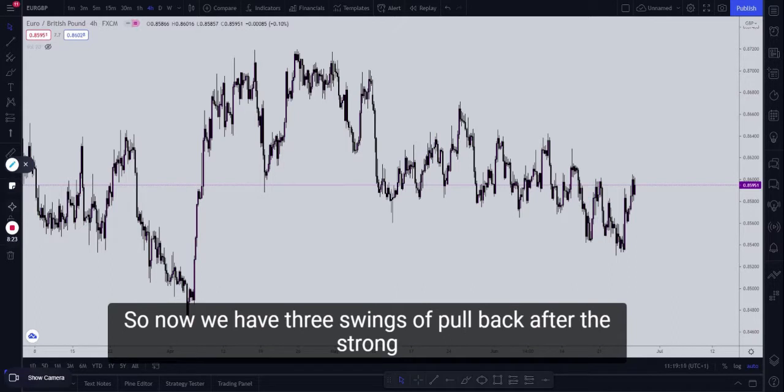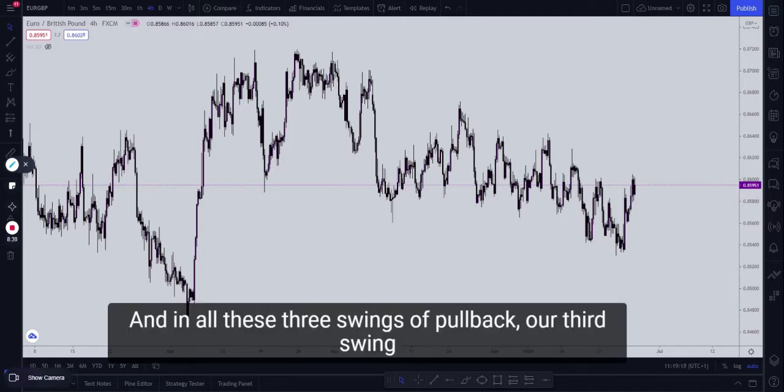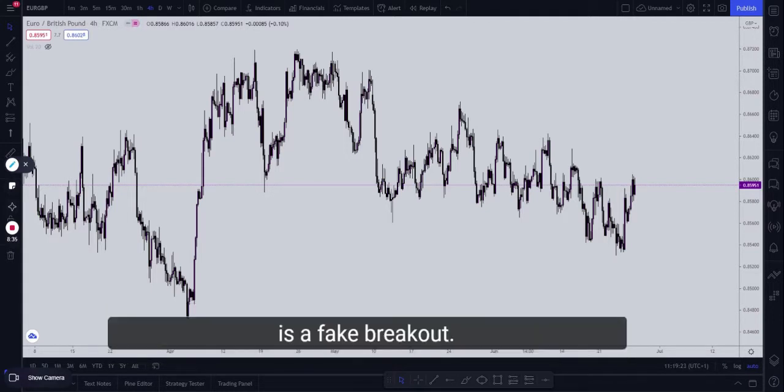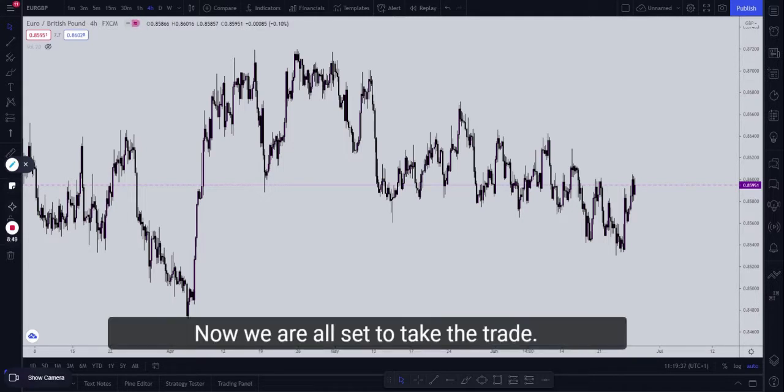So now we have three swings of pullback after the strong impulsive movement, and in all these three swings of pullback, our third swing is a fake breakout. This is where we get ready to take the sniper entry. Now we are all set to take the trade.